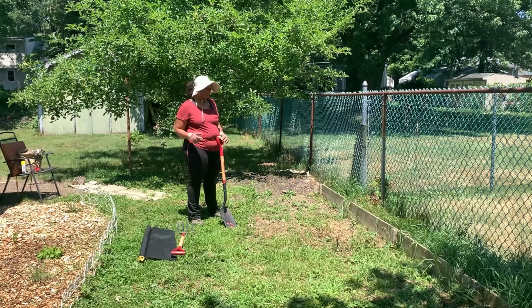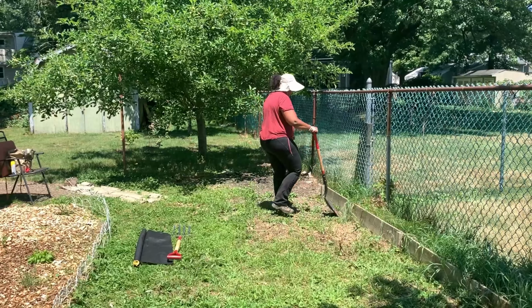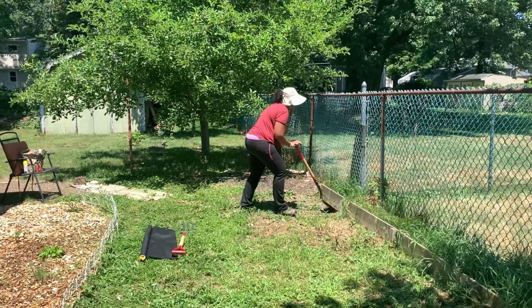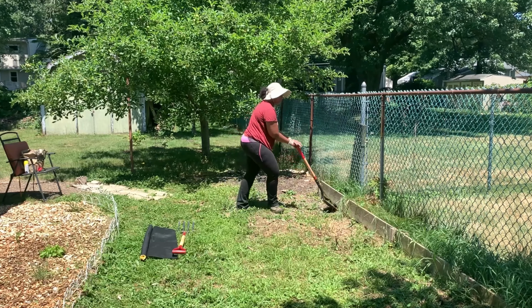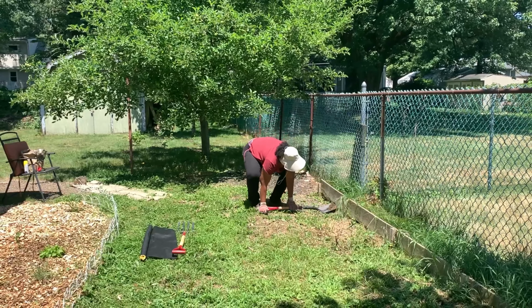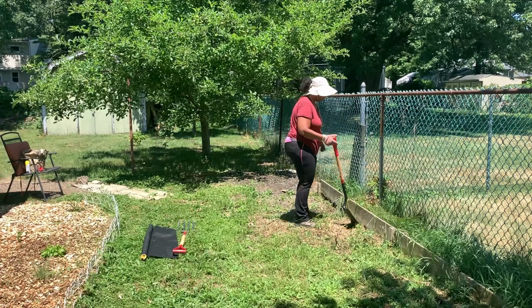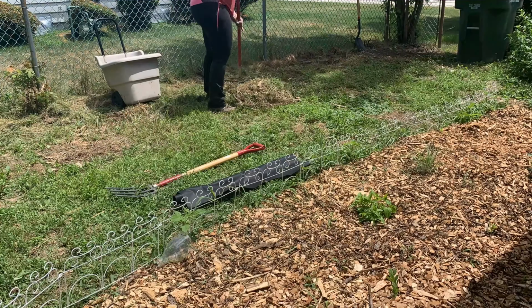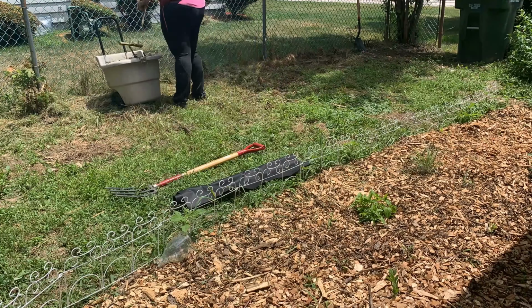Okay, next up, I want to take out this wooden trim piece here. That was a remnant from the previous homeowner's garden. I just don't need it anymore, and it's really hard to maintain this tall grass that's growing behind it that I can't do much about with this piece of wood here. So, into my secrets for creating your own native plant cottage garden.